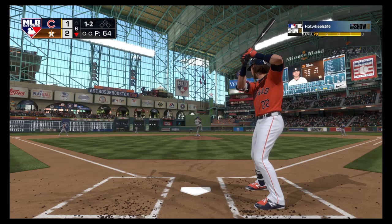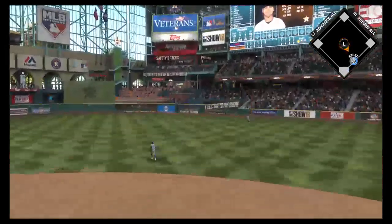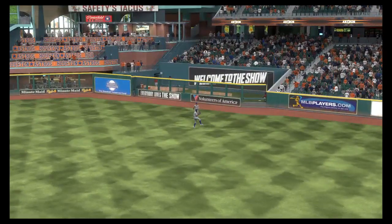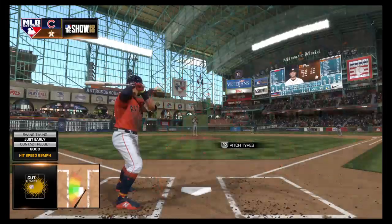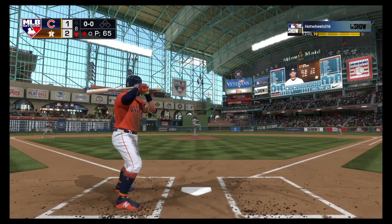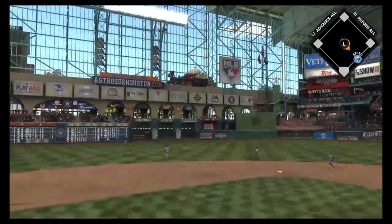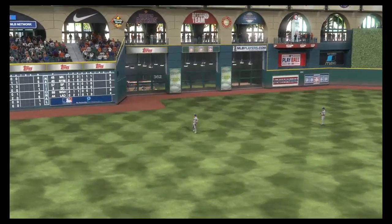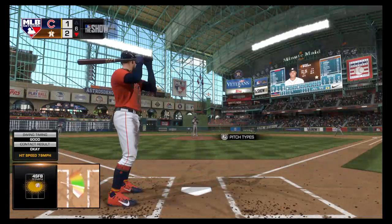Here's the 1-2 delivery. Pulled toward right center field. On the move is Hayward. He gets to it and makes the catch for the first out. 1 away for the Astros here in the 6th. And striding in, the speedy second baseman, Jose Altuve. This is hit high in the air out toward left center. Schwarber will range to his left as he tracks this one down in left center for the second out of the inning.